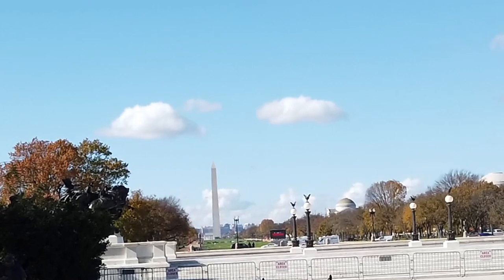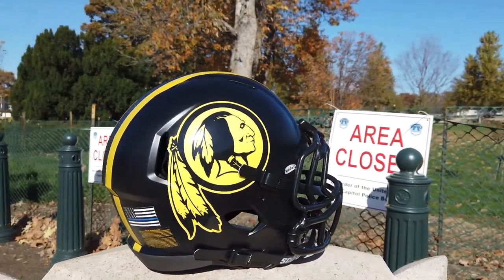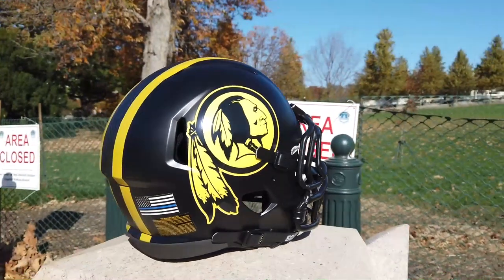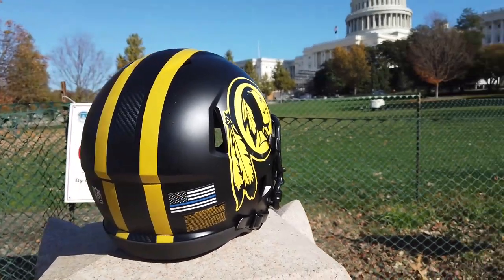See that? That's the Washington Monument. Maybe I can take a picture over there. Let me see. That's my helmet, see? That's my helmet up here on the hill. As you can see, I did a beautiful, beautiful job on it. Yep. But I was waiting for the right opportunity to take a photo of it, and I didn't want to just take a photo just anywhere. So I thought I'd go up to the hill.